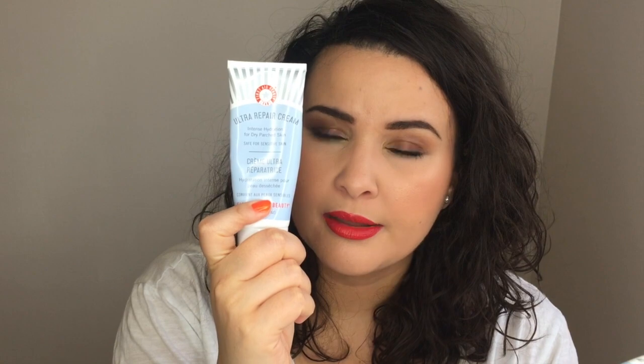And also just to mention, I have gone through a lot more of the Ultra Repair Cream than I have of the cleanser, mostly because the cleanser doesn't take that much to be effective. And like I mentioned, my skin was so dry and irritated that I kind of went a little bit crazy. I was applying and applying and applying every couple of hours, just to make sure everything cleared up. I would say this has at least a third, if not half, still full. And this is more than half full. There's still a lot of product left.